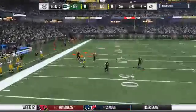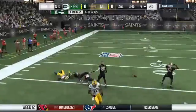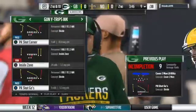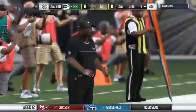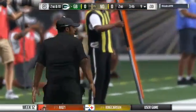Give them a little bit of rest. Yeah, time for them to give them a rest. Took the words right out of my mouth. Randall Cobb, the intended receiver. And now it's second down. Well, they went for the big play there, but that drop could really hurt their momentum.